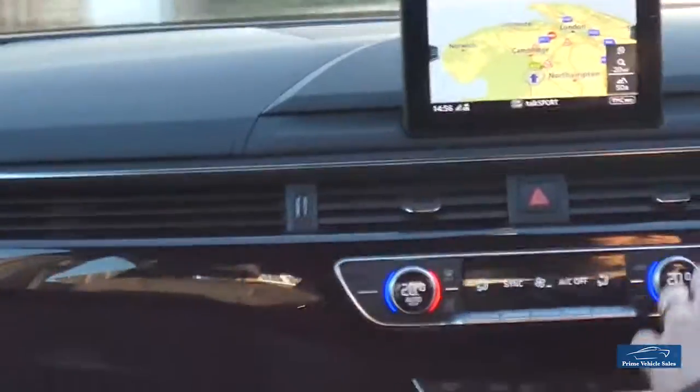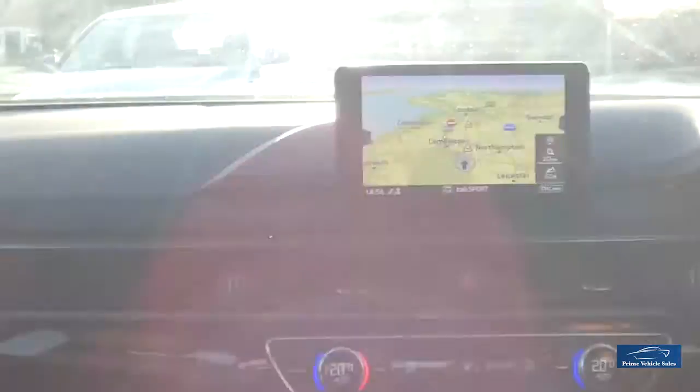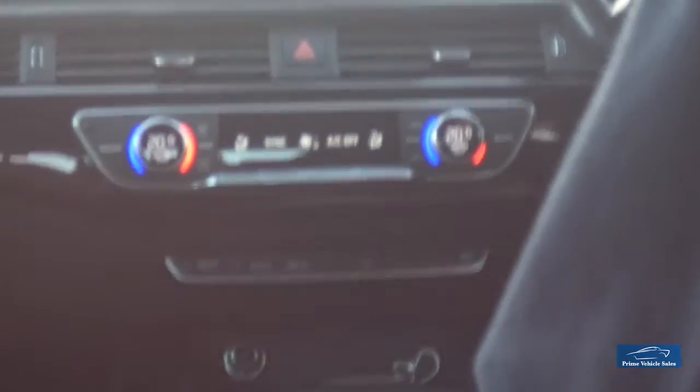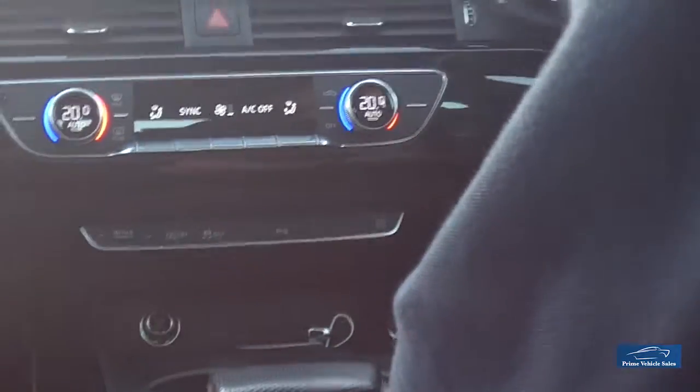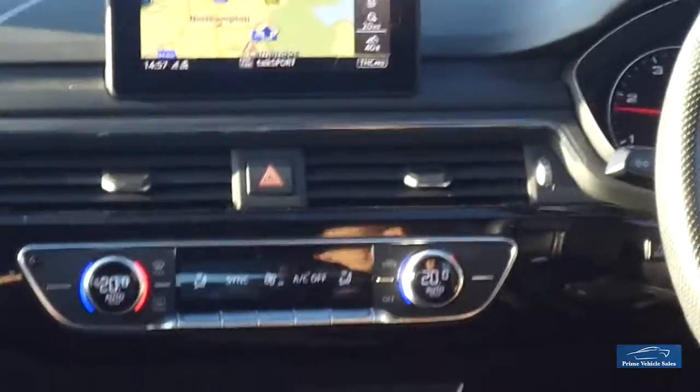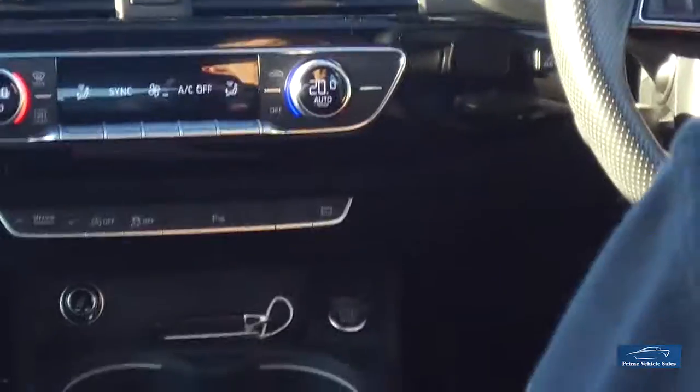Welcome to our virtual road test of our 2017 17 plate Audi A4 2 litre TDI 190 S-Tronic. It's done 40,800 miles in Ibis White. Just driving it up the road now. Nice and smooth. Pulls and drives very nicely.